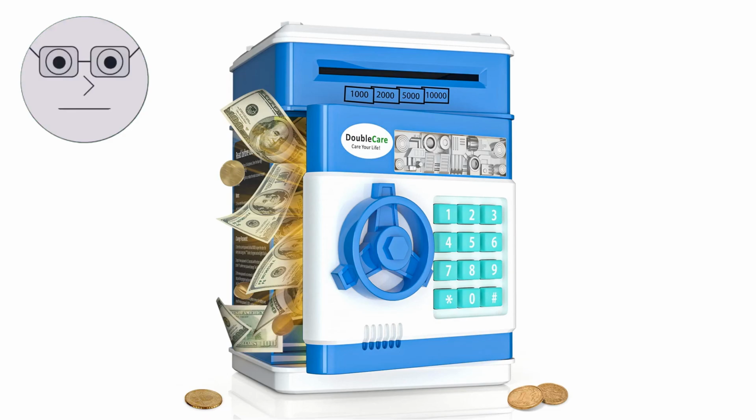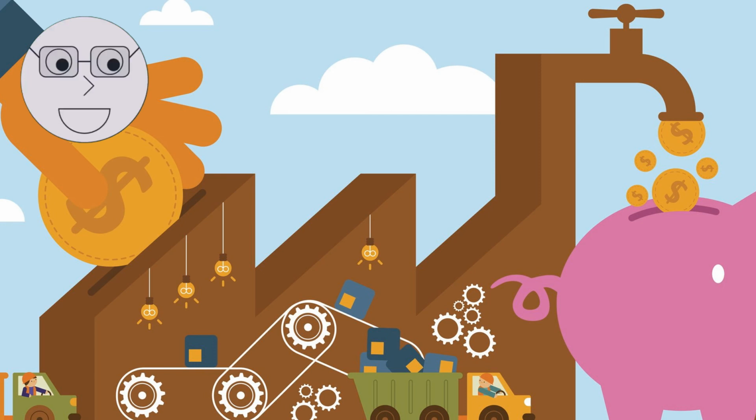Step 2. Automate your savings. Another way to save for a house is to automate your savings. This means setting up automatic transfers from your checking account to your savings account each month.